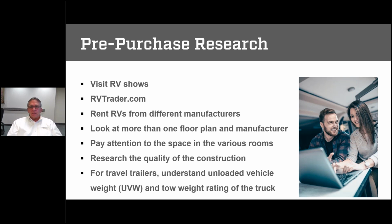Renting an RV is always a great idea. I haven't found anybody that rents trailers. They may be out there, I've never come in contact with them. Most of the time they're motorhomes, but to experience the camping world, it's not a bad way to start out.